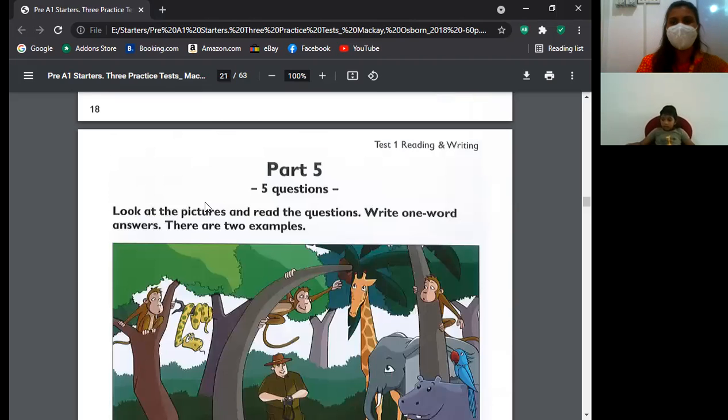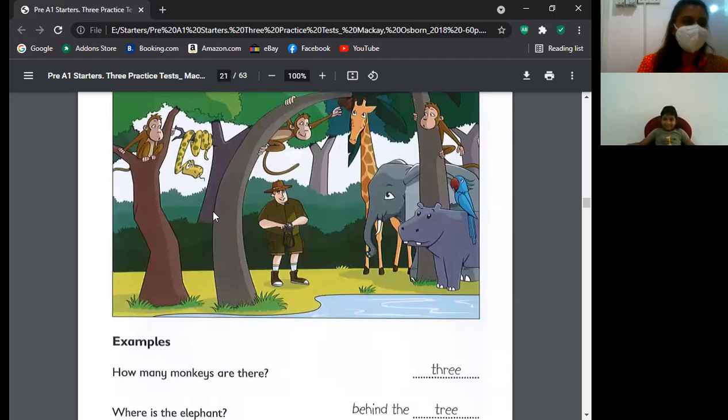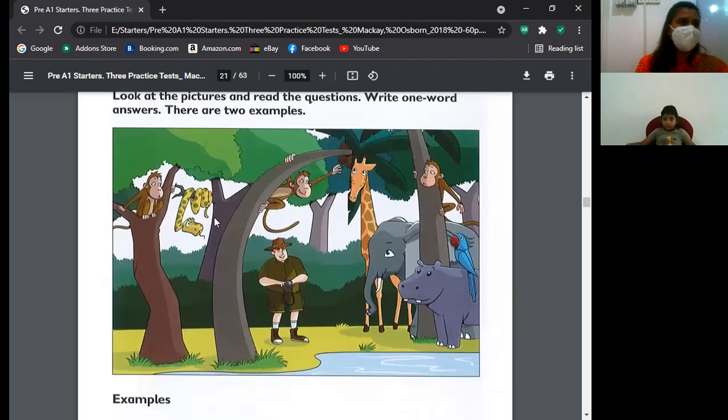My cartoon. Here, part five. This is the picture for part five. Once you finish this one, tell me. I'll put the next one. I'll give it to you. In this page, there's a question.